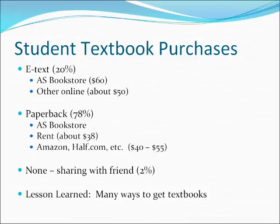So the ones that went through the bookstore spent about $60. The other ones went online. Some of them went online and got them through Barnes & Noble or through Amazon. They got them through a variety of sources. None of them, though, managed to find CourseSmart, because I was expecting someone to tell me that they only spent $35. But the average cost on other online options was about $50. So that's still $15 more than they could have.